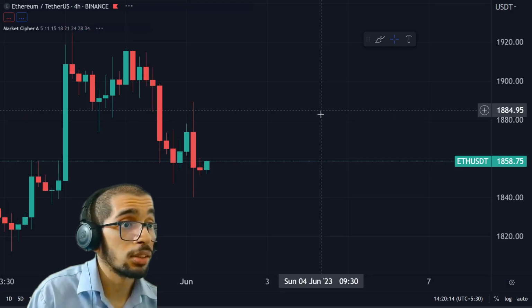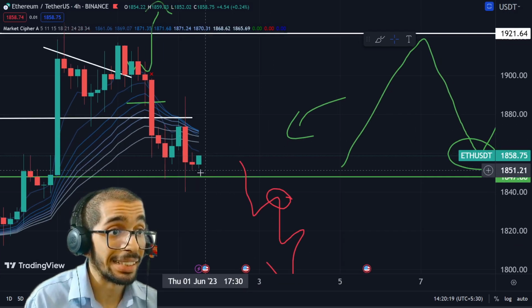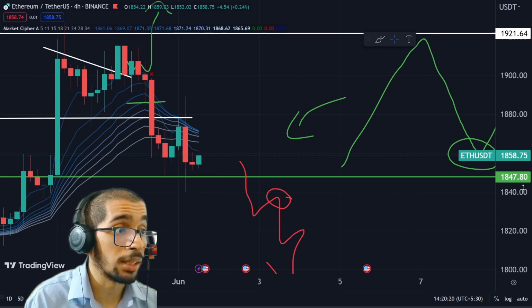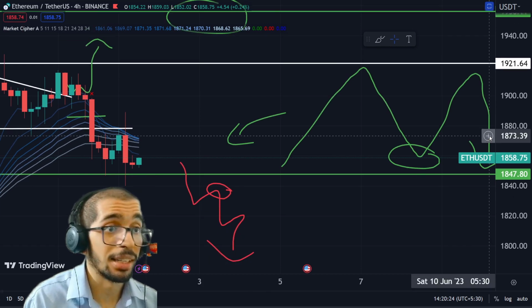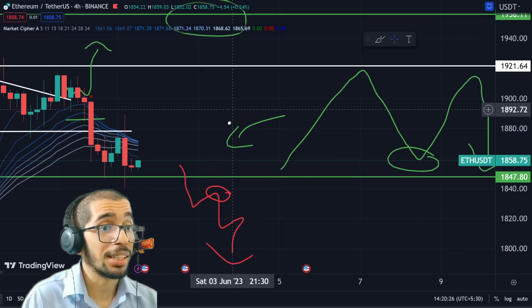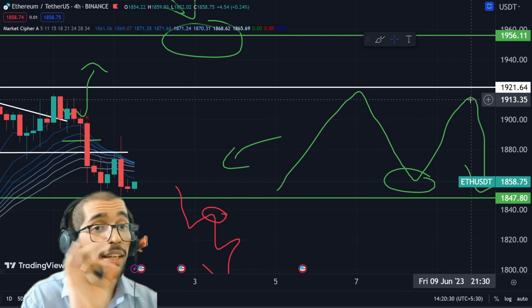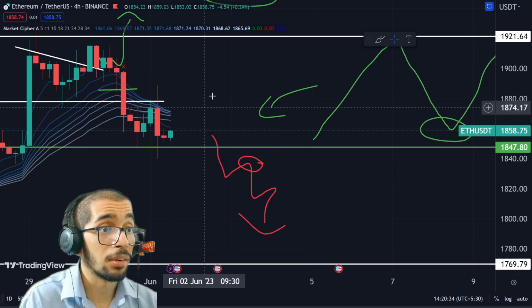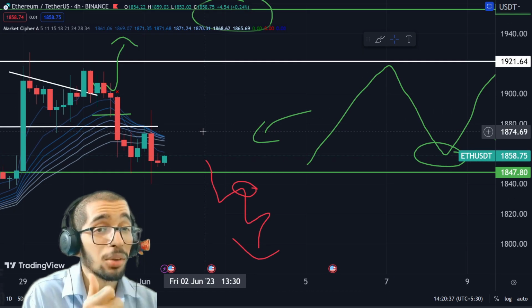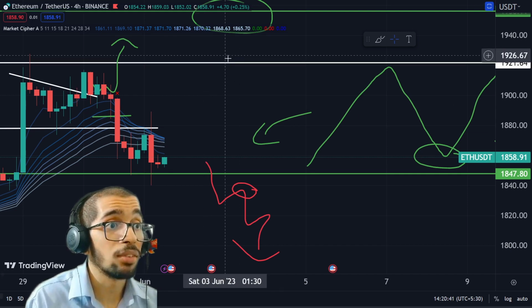Now let's go into your Ethereum chart. For Ethereum, it touched this support at 1,847. Since Bitcoin is bouncing, the Ethereum chart is more probably going to this resistance around 1,921. So putting a long position right here, since Bitcoin is confirmed green, and selling it right here would be a good entry.